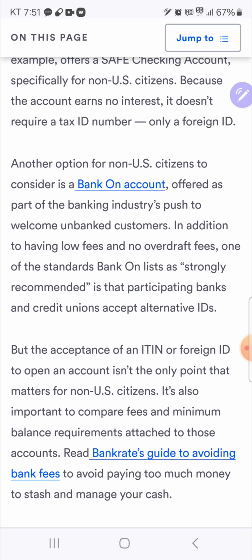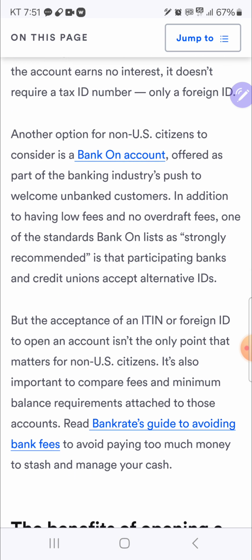Another option for non-U.S. citizens to consider is a Bank On account. Bank On accounts are offered as a part of the banking industry's push to welcome unbanked customers. In addition to having low fees and no overdraft fees, one of the standards Bank On lists as strongly recommended is that participating banks and credit unions accept alternative IDs.